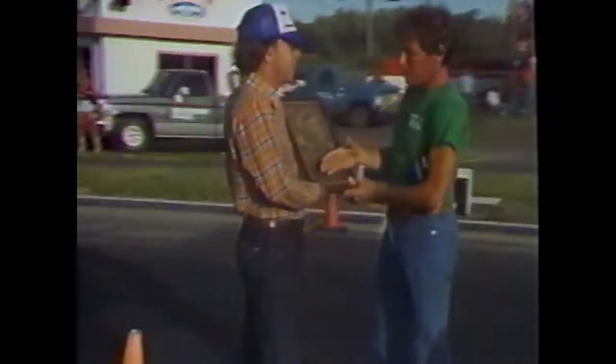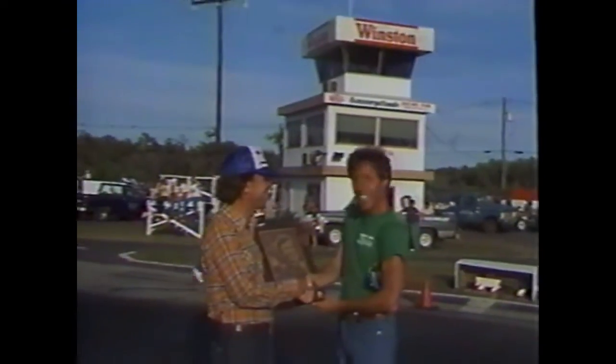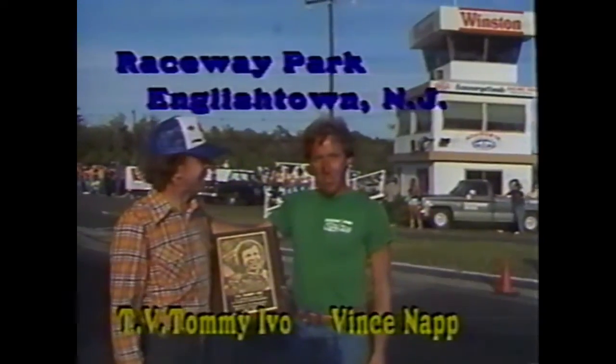He's been racing here at Raceway Park ever since the beginning, 1965. So TV Tommy Ivo, retiring this year after his 30th year of drag racing. He's going to be going on to become a Mickey Mouse Club Mouseketeer. So track owner Vince Knapp, presenting television Tom Ivo, one of my real drag racing heroes, with a plaque. Tommy, we love you. You're the best, baby.